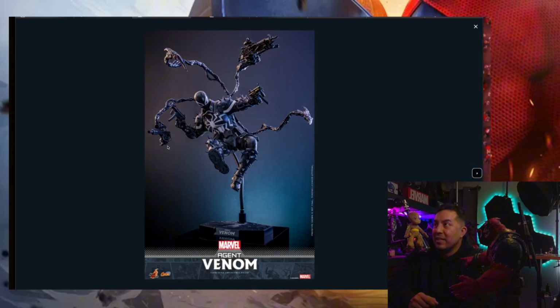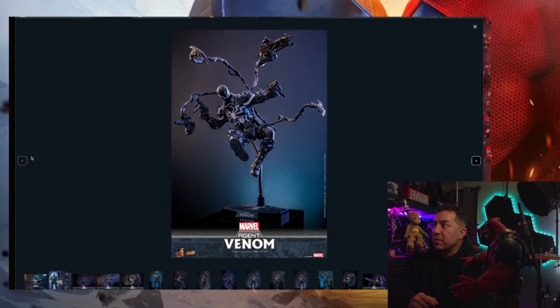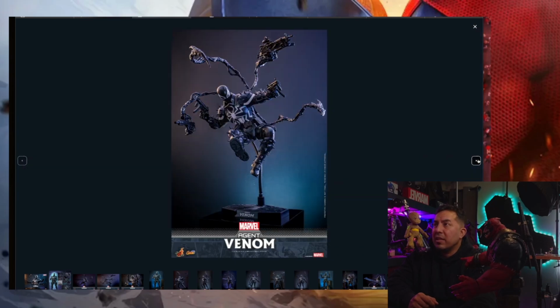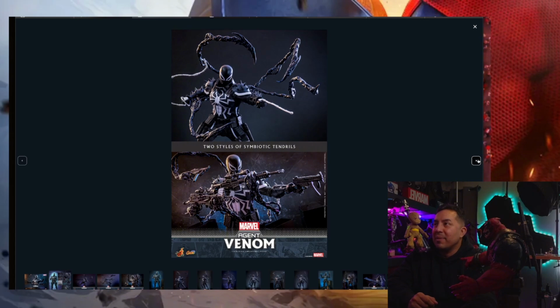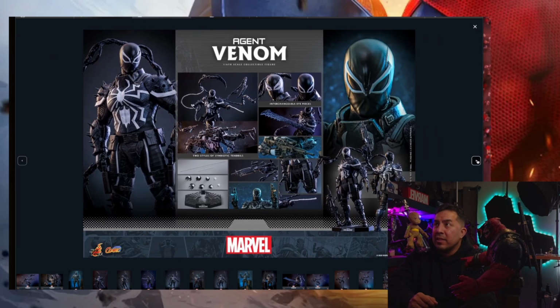Here's another one at, I think, the same thing at a different angle. I think that's what it is. Let me see if we can zoom out of this one, compare them both. Yeah, I think it's the same, just a different angle, different lighting too. Might be just the lighting too. But that looks amazing, guys. Interchangeable eyes. You can see it really up close here. We can see that figure really good. And then just again, everything that it comes with.